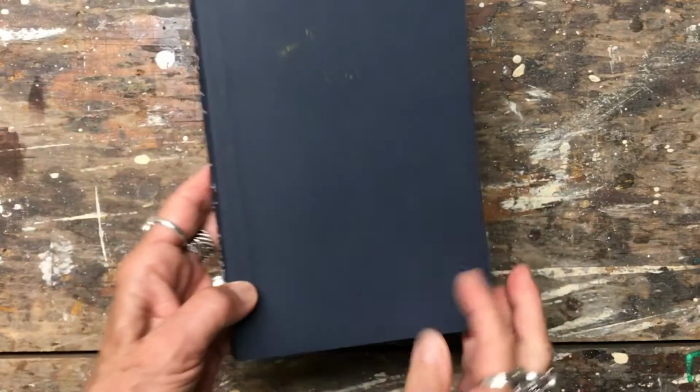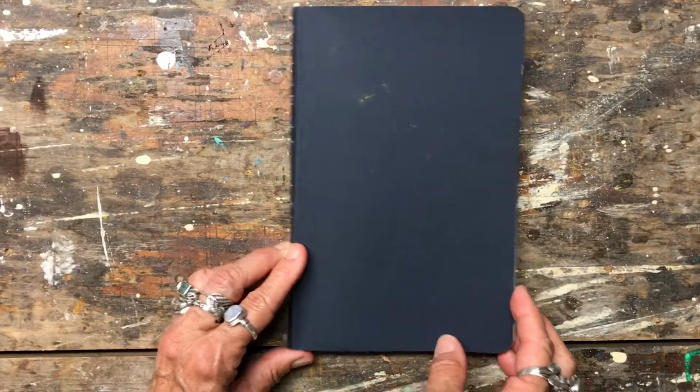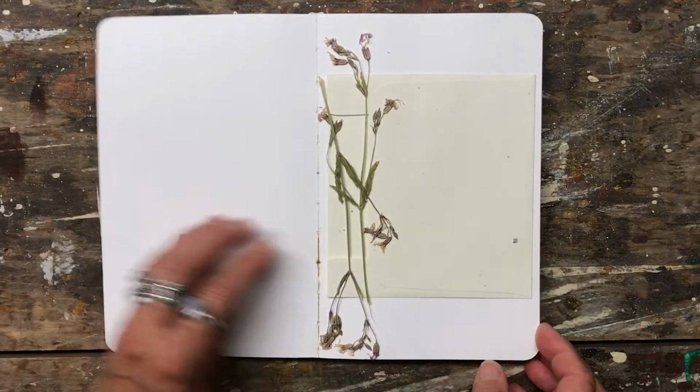That was January through June. This is July through December.